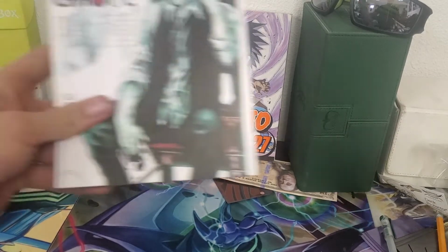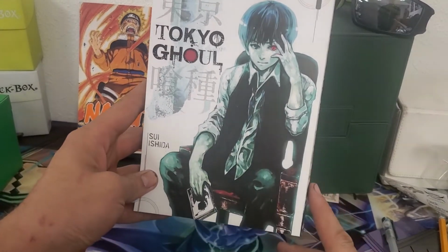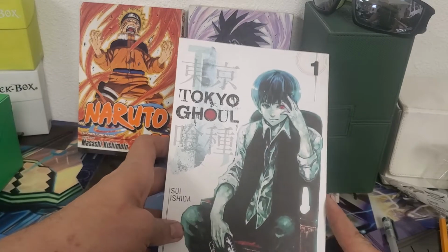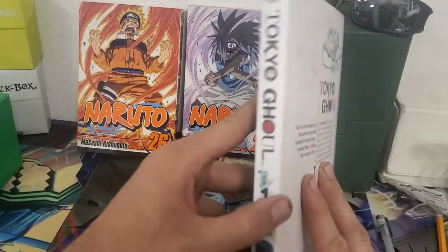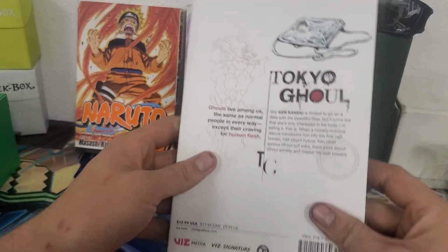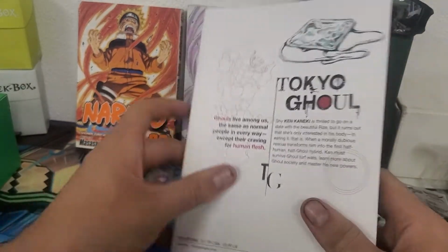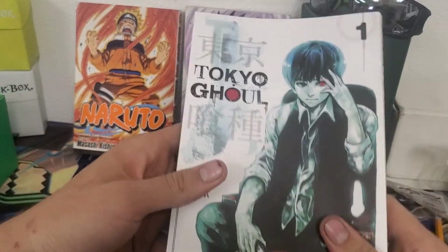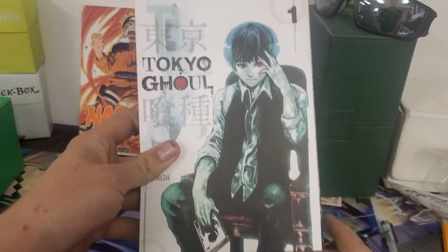So next series is Tokyo Ghoul. This is one of the series that, as I got a little older, I fell in love with a lot more. I watched it fairly early in my anime watching, when I first started watching anime, and when I was younger, it just didn't sit with me right. Too much gore, blood, whatever. As I got older, I've grown to love this series and enjoy it a lot. So I decided to pick it up.